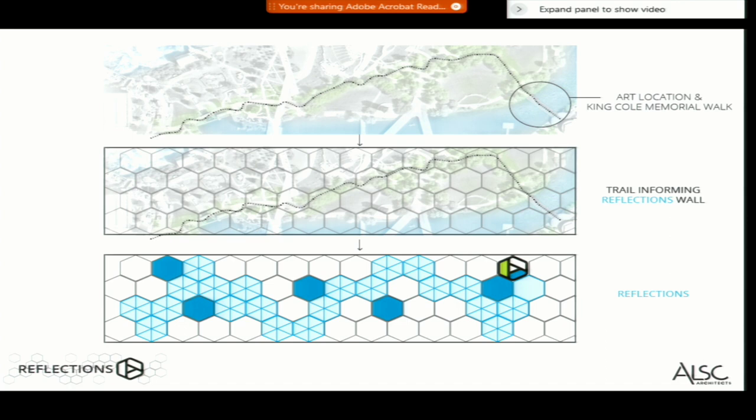So how do we come up with the composition that you see today? Well, we looked at King Cole Memorial Way and started to abstract that as a graphic that we could have this etched history on this mirror. This also becomes a graphic you'll see a little bit later about how we can curate information along the entire pathway that is kind of living information. We'll get there in a little bit.